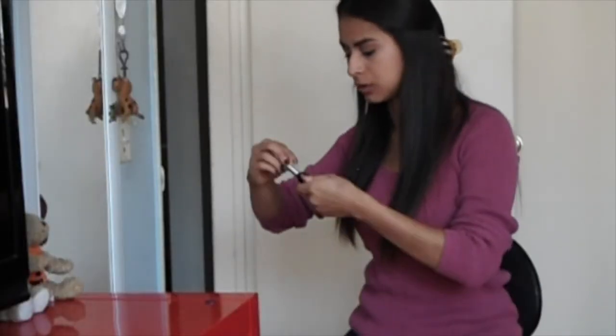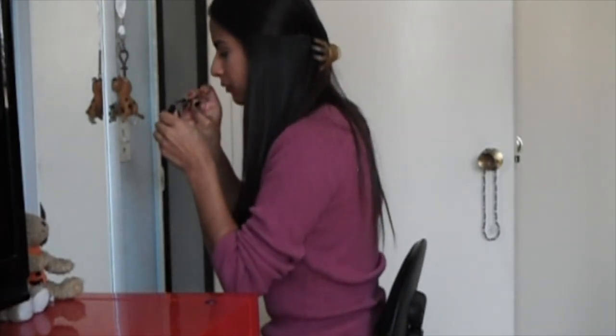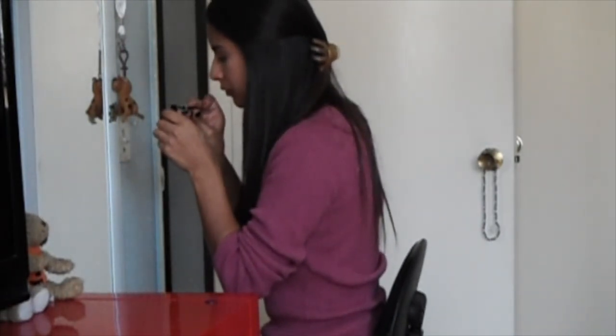Now, I don't know if this is a personal problem, it probably is, but I usually need both hands and a huge mirror to make sure that my eyeliner is on fleek. Therefore, I'm going to go ahead and be taking this black liquid liner and creating an awesome cat eye wing.